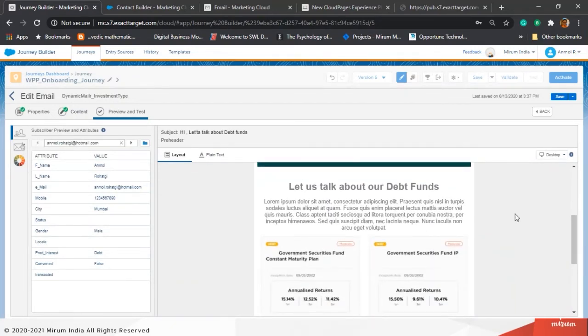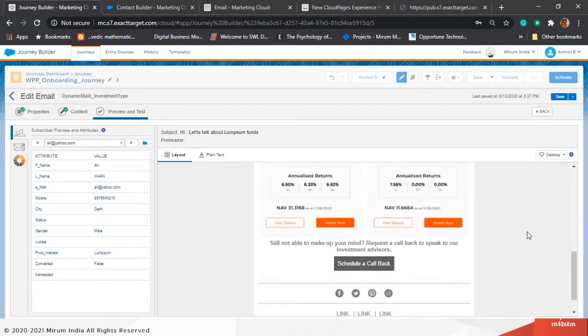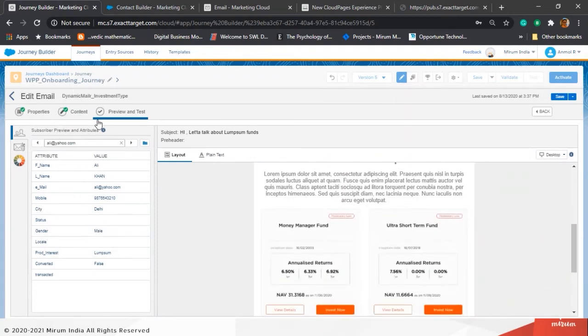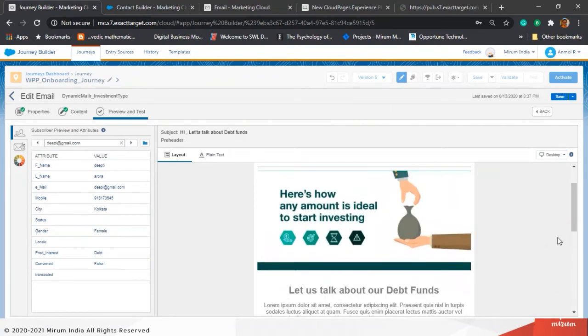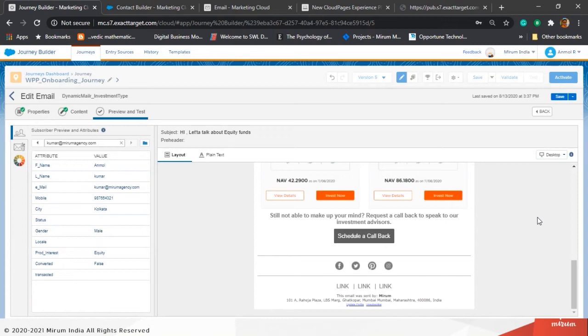Let's talk about debt funds. Immediately it changes to debt. Let's talk about lump sum funds. It changes to lump sum funds. Let's talk about debt. Let's have a look at something in equity. Simple.